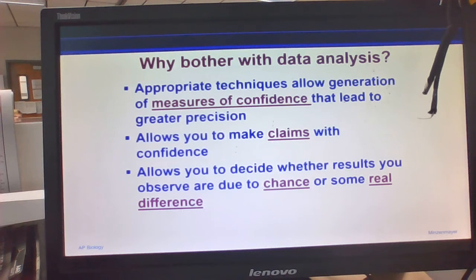The big one is: is this an effect from my treatment? Or is what I'm seeing just due to chance? Because a lot of times it's due to chance or due to a variable that you have no control over. Well, I didn't even know that was a variable. I didn't even know that would have an effect. And you didn't realize that it was affecting your experiment.